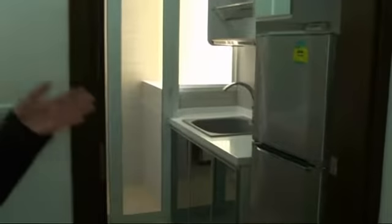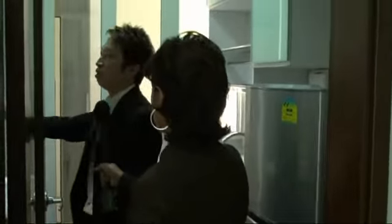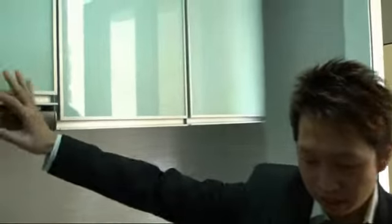Maybe the kitchen first. Definitely. Is everything here given? Everything you see is given. There's an electric cooker hood and cooker hob over here, so you don't have to worry about gas. And there's a microwave oven provided by the developer right here as well. Stainless steel? Everything is stainless steel. It can last up to 10 to 12 years, no problem. Fridge as well? Fridge as well.